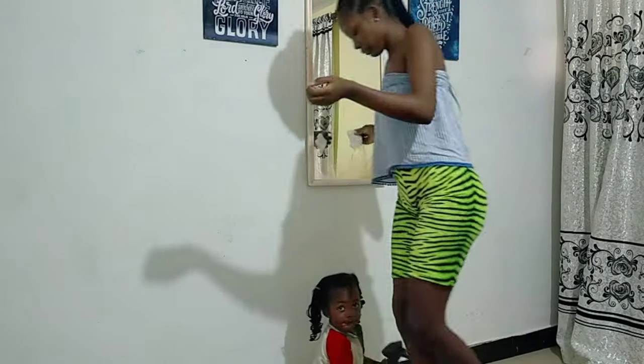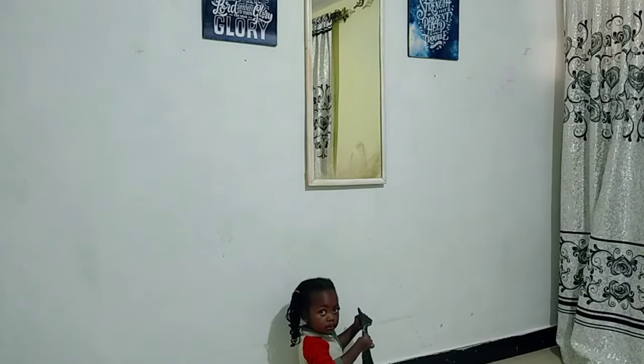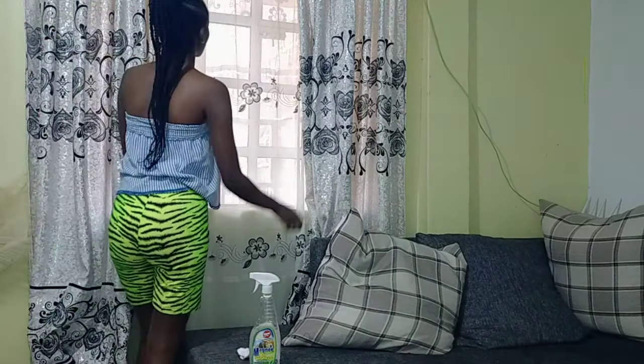Yeah, so I'm just going to clean my windows next, and of course I'm using my all-time favorite cleaner. That's vinegar mix, a mixture of equal amounts of water and vinegar. Yeah, so that's what I'm using. So let's get to clean this window over here.